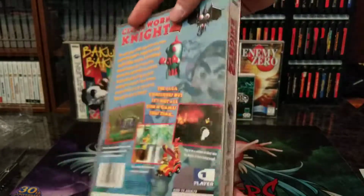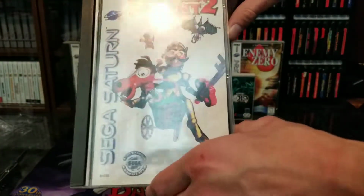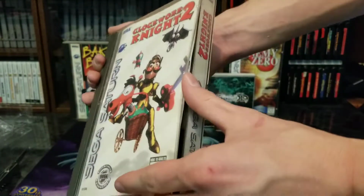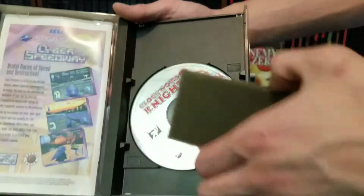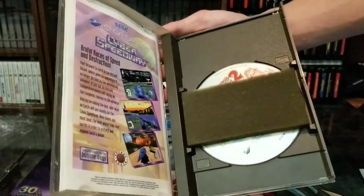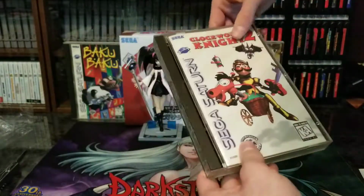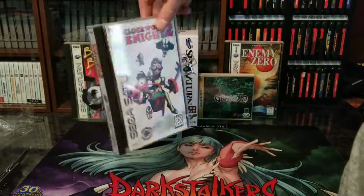But in this, you're a wind-up knight playing with a bunch of toys, traversing a house, trying to save some plastic princess. Some real good kid stuff. Clockwork Knight 1 and 2, very good. I don't even understand how it's so good. And no one really heard about it until the last 3-4 years, and it's been out forever.